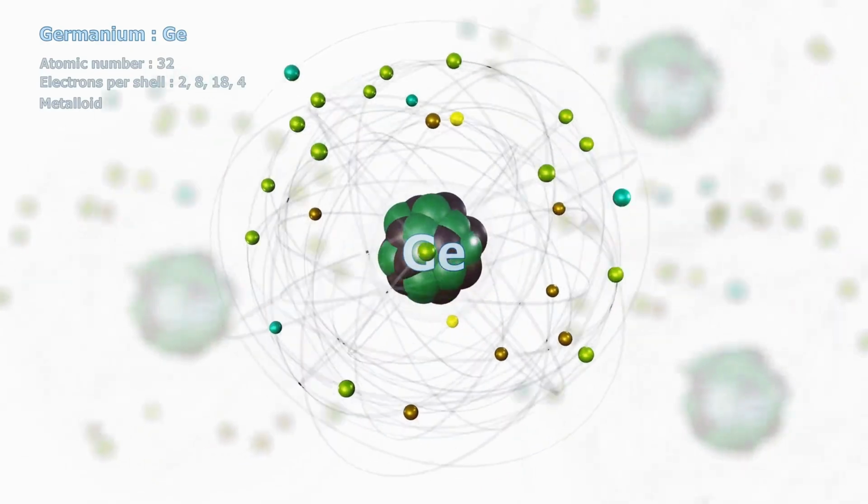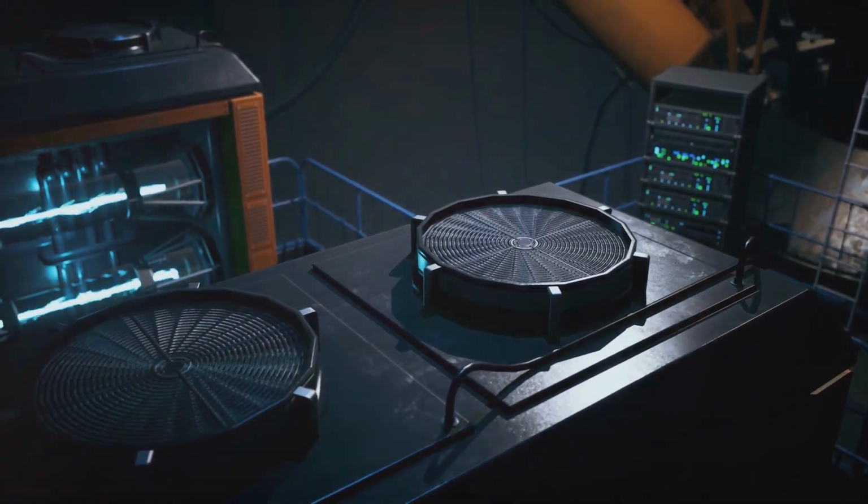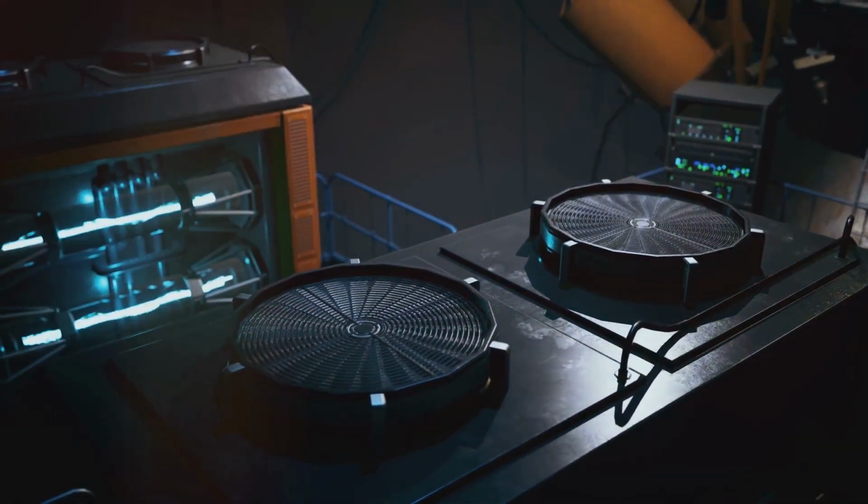P-type and n-type semiconductors combined create a special junction. This allows electricity to flow in one direction only, forming the basis of a diode, a vital component in many electronic circuits.